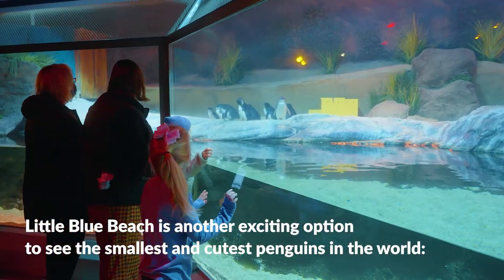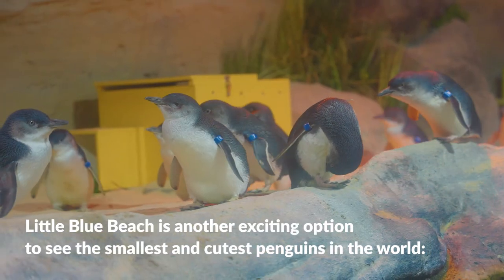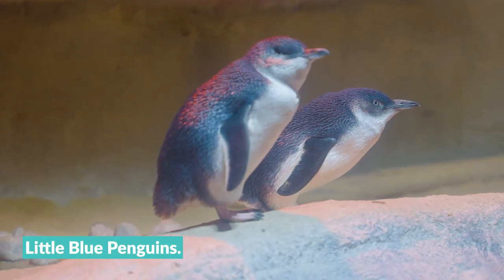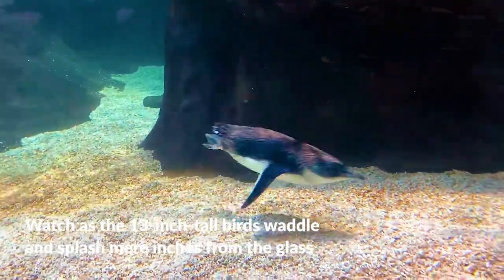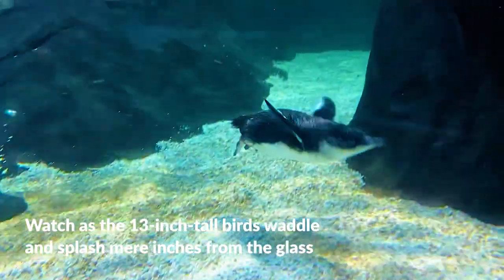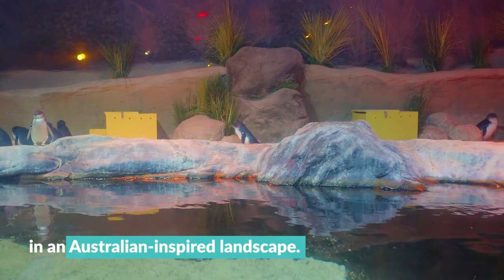Little Blue Beach is another exciting option to see the smallest and cutest penguins in the world, little blue penguins. Watch as the 13-inch tall birds waddle and splash mere inches from the glass in an Australian-inspired landscape.